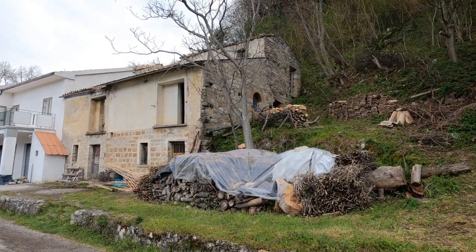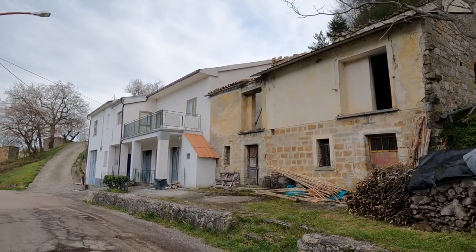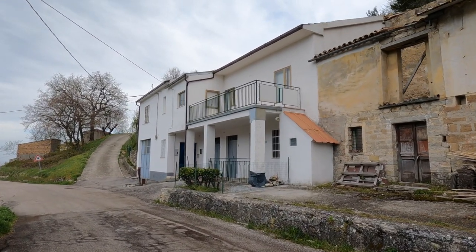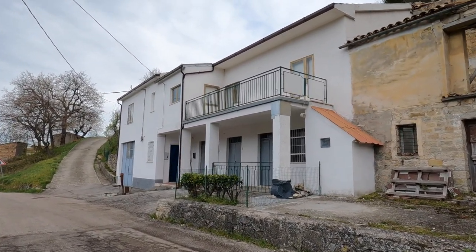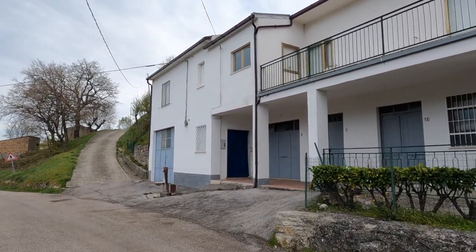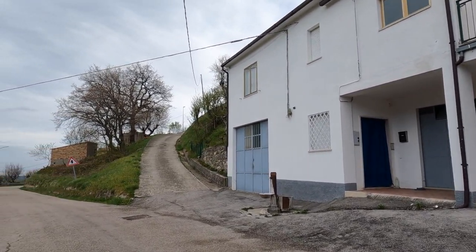Certainly very characterful up this hill. Nice houses here as well. I think a lot of them are ex-farmhouses, or are farmhouses, because they're really substantial. They've all got big garages or enclosed areas. You kind of get the feeling they've got tractors in there. Maybe not.